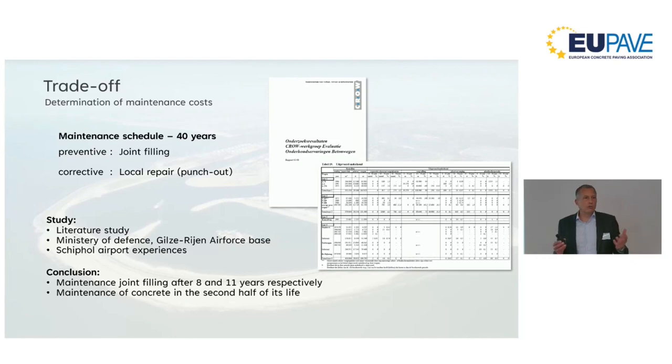Almost, because there's always some kind of variation, so a few percent of the square meters of concrete will be maintained, but you can shift it, you can play with it. It's a very interesting way to look at concrete pavements. Just make an investment when applying it, and later on get the money back.